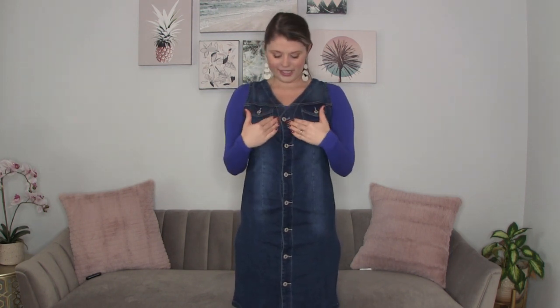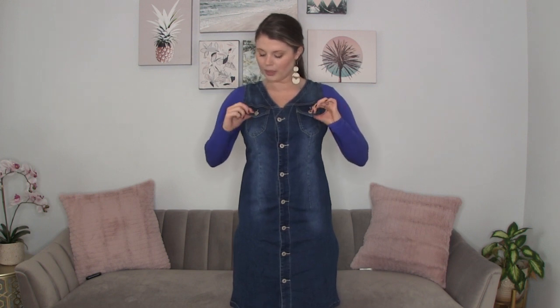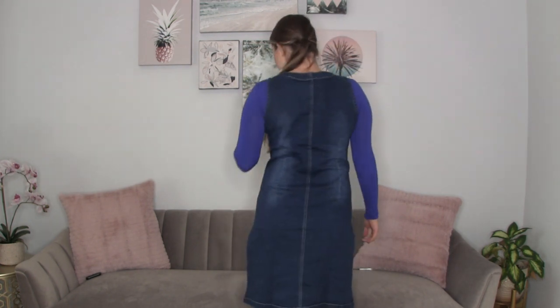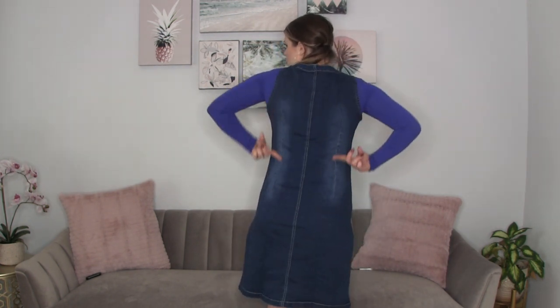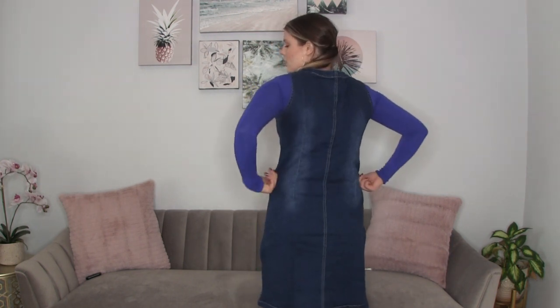So it has the V-neck right here. And it has two little button pockets, and they're actual pockets, so you can put something in there. And I'm going to turn around to show you the back. And you can see the wash. There's a little bit of a wash right here. And like I said, it definitely is stretchy.